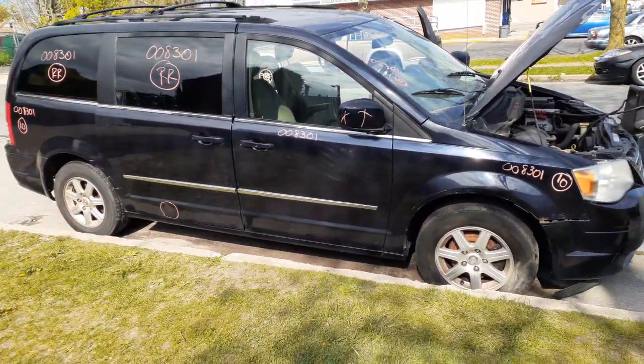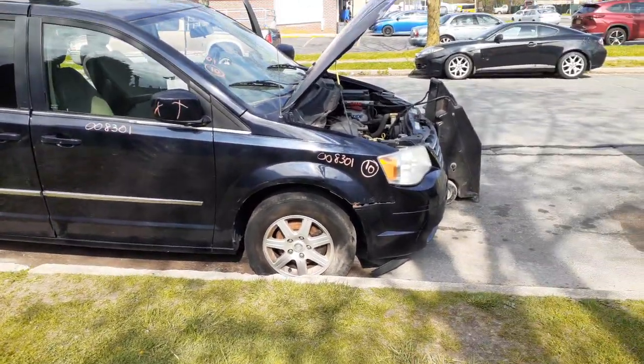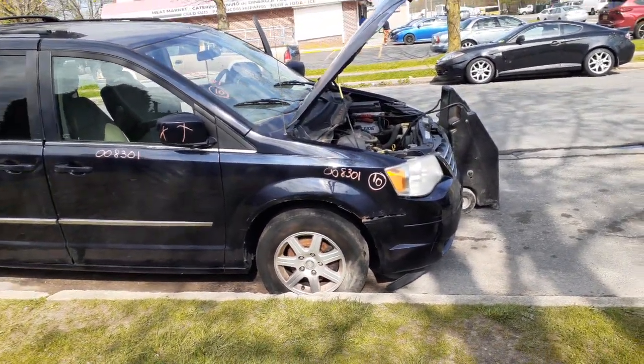I'm sorry I didn't tell you about the rear suspension. You got the rear I-beam, disc brake, ABS, a little rusty underneath there. Front, you got strut, spindle, lower rotor caliper. Transmission's good, axles are good, all of that's good.